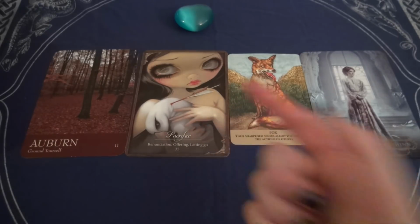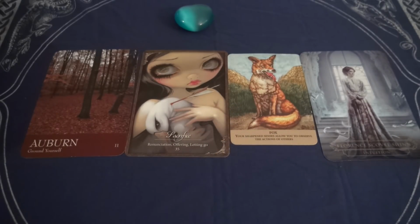And this card, because this card came up with the letting go, Spirit is telling you, let go. Let go of this person. And the reason why it says sacrifice, I feel like you feel as if you've put in so much time and effort to this particular relationship with this person or persons. And because of that, you feel like it's a big sacrifice to you because you're holding on to those good memories that you two have.